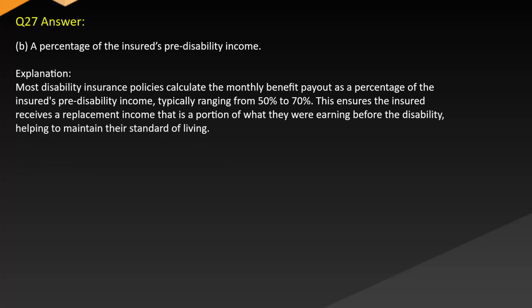Correct answer: B. A percentage of the insured's pre-disability income. Explanation: most disability insurance policies calculate the monthly benefit payout as a percentage of the insured's pre-disability income, typically ranging from 50% to 70%. This ensures the insured receives a replacement income that is a portion of what they were earning before the disability, helping to maintain their standard of living.